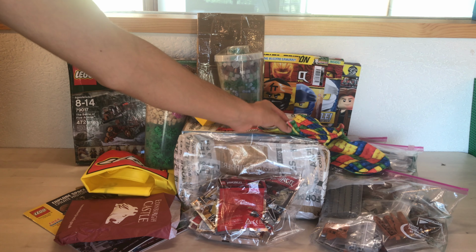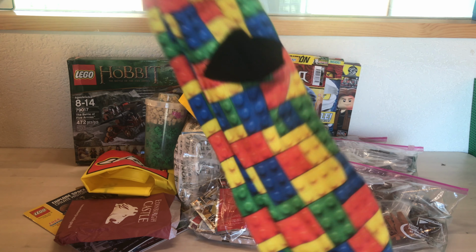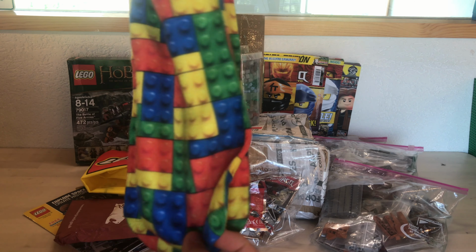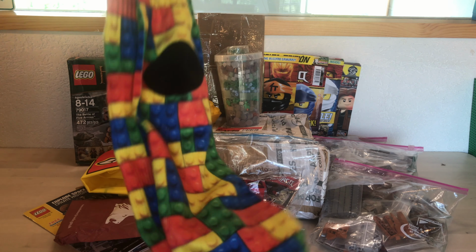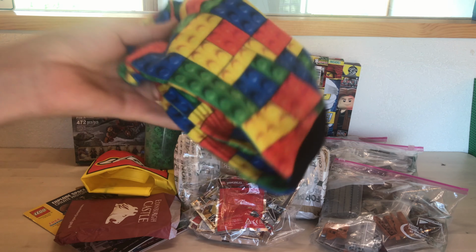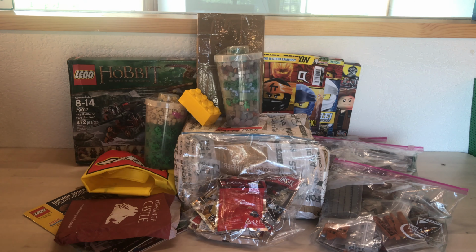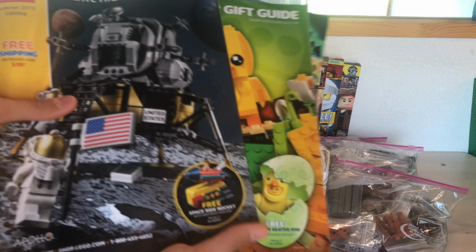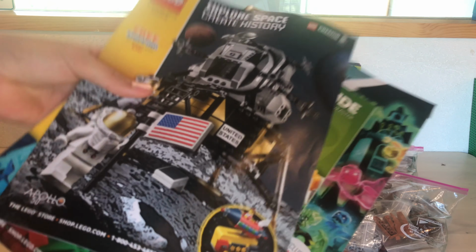So first up, we have these really cool Lego socks. I actually got these as a gift. Now, these are great for those winter days where you're inside, and I just think it's a really cool gift. Didn't ask for them, but still great nonetheless. Next up, we do have a few Lego catalogs and magazines right here. This is just standard Lego stuff, nothing really special, but I did get those, so I thought I'd include it here.